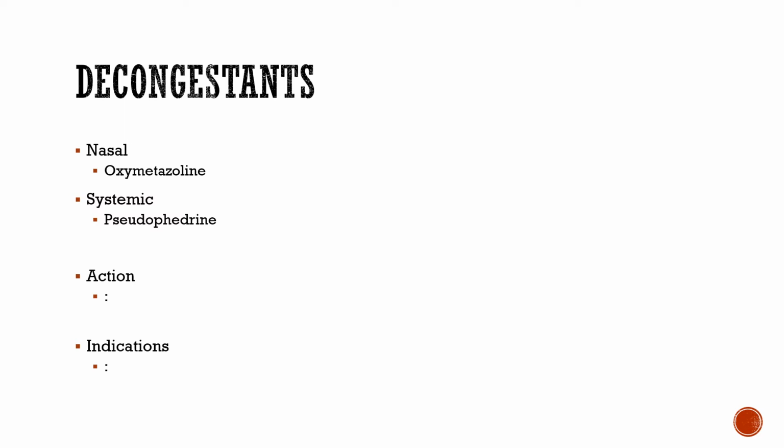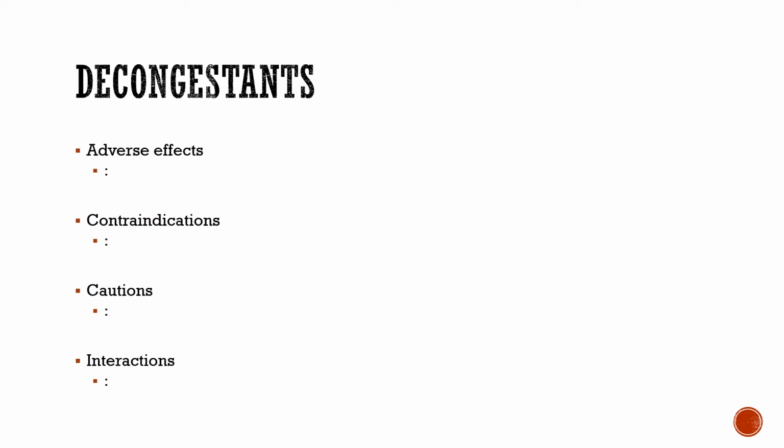Our indications, again, just that nasal congestion. Adverse effects. It just depends on how we're taking it. Are we taking it nasal or topical, or are we taking it systemically? With the topical medications, the big adverse effect that's associated with that is rebound nasal congestion. People that take it, especially if they take it for a long period of time, once they stop, the nasal congestion comes right back, and it can be worse.